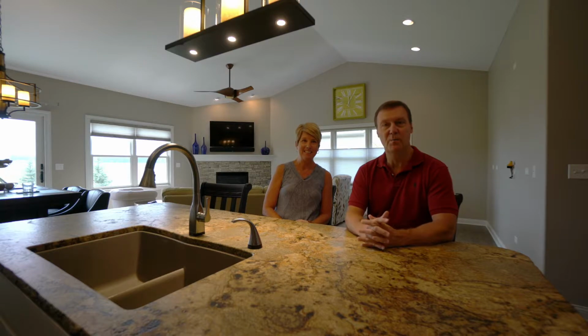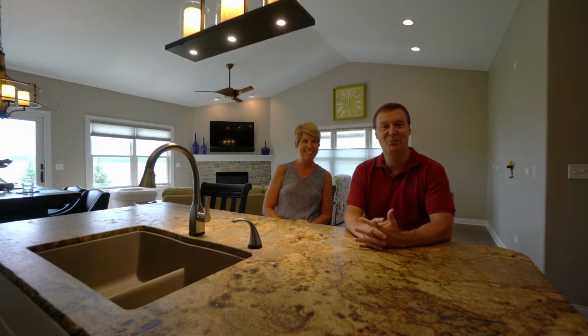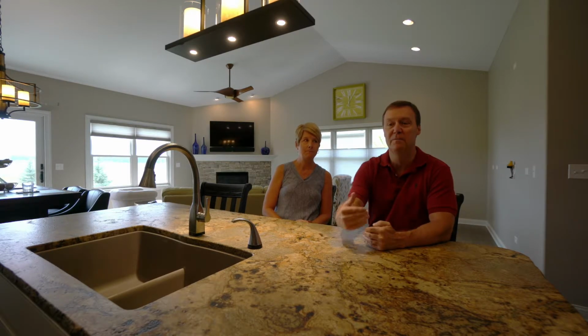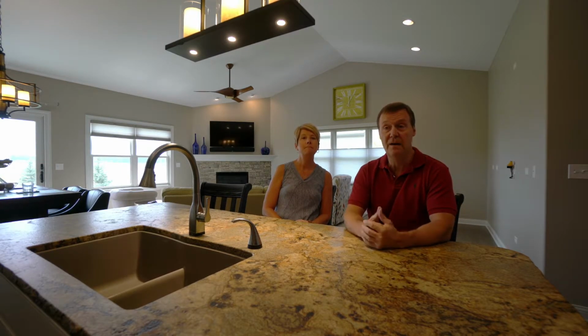Well, we saw Monique posting an open house sign right in front of the gates, and I slammed on the brakes, turned in, and said, "Well, hello there. What do you have to show us?" And Monique took us and showed us. I believe it was a unit similar to this, but on the opposite end of the building, which we looked at and we liked a lot.